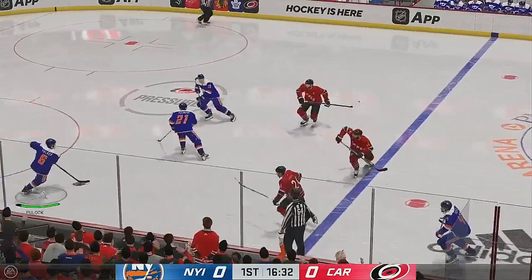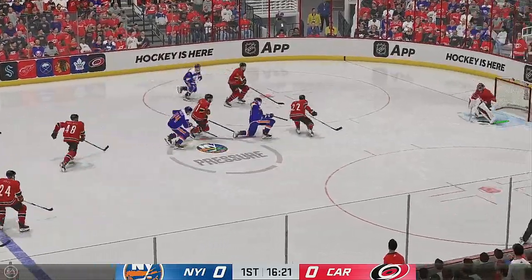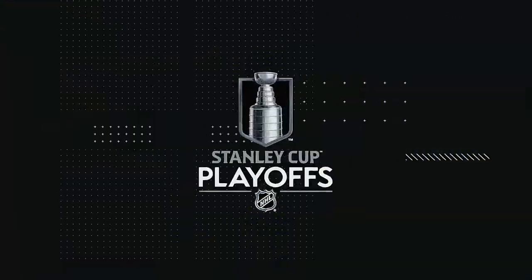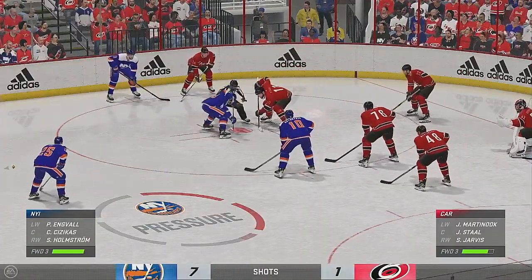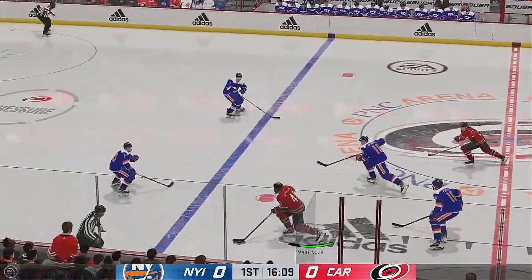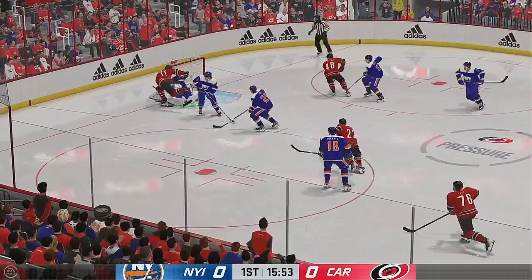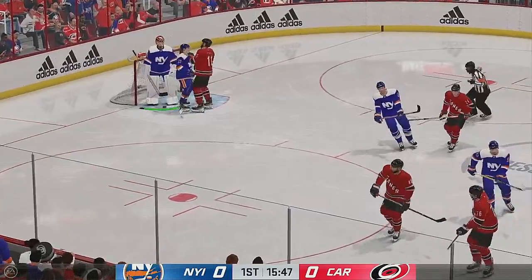New York's got possession of the puck. Moves it to Pajot. Tries to get the puck to Palmieri. Takes a shot, steps it, for the one-timer, and makes the save. Stalls won it off the faceoff. Inside the offensive end, now down the left. Receives the pass. Too much congestion blocks the shot. Goaltender covers up and we'll get a face-off.